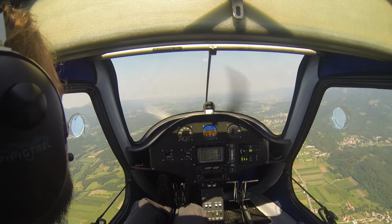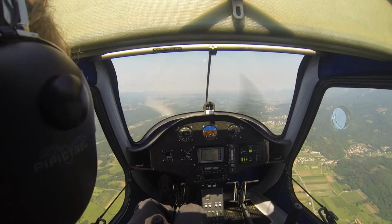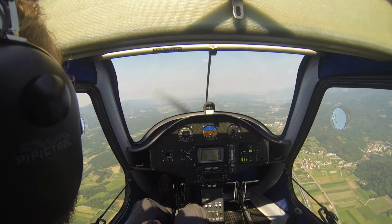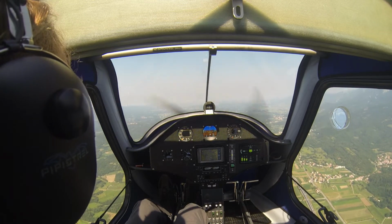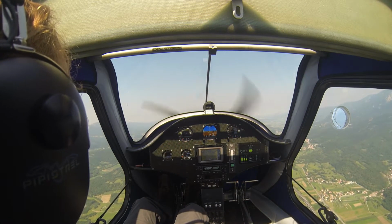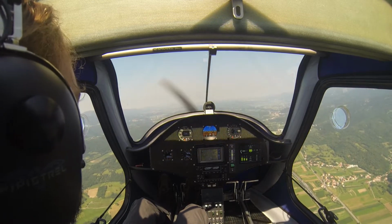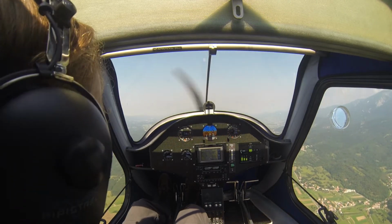Let's go now into, let's say, an approach stall. So let's say that we are on final. We are at 50 knots, we have flaps on 2, and for some reason we increase the pitch and stall the aircraft in this configuration. More or less the same as you have seen before, it just stays there, it mushes, the rate of descent increases, but there is no issue.